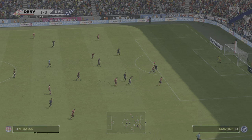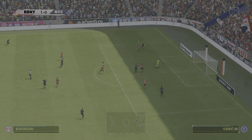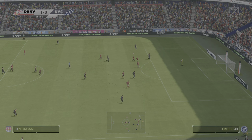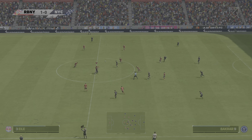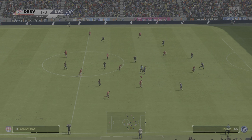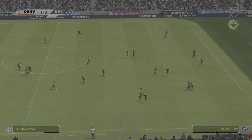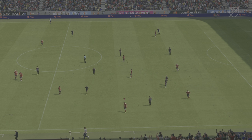And the forward progress continues. Oh dear, trouble here. Could turn out to be a really good ball. Play on is the referee's call. And that whistle brings the first half to a close.